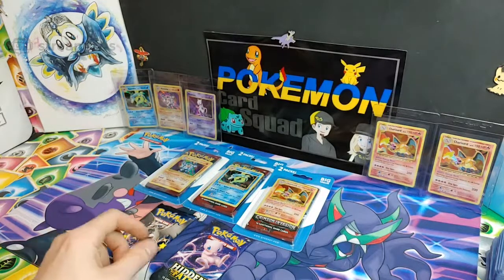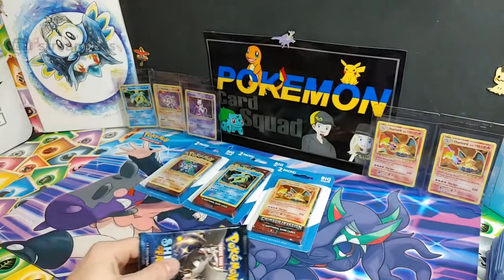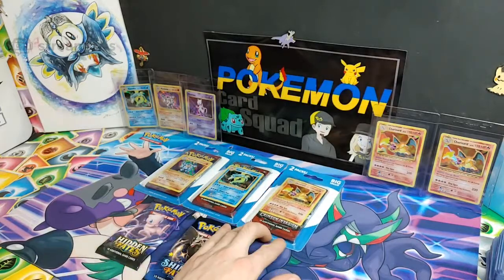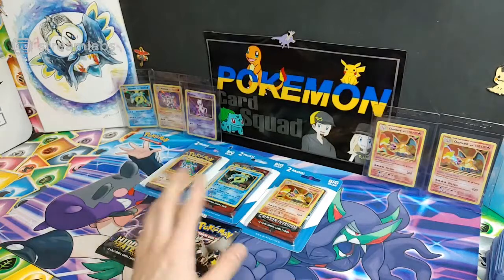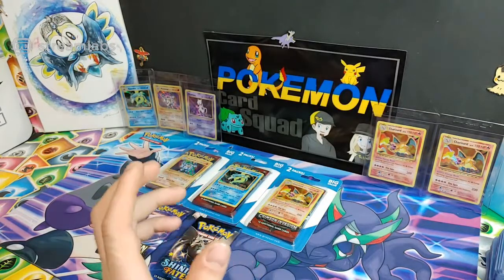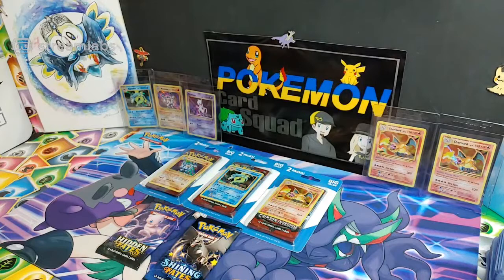I know Eileen wants to open the Hidden Fates here, so I'll just switch this around. I'm going to be opening the Shining Fates. We're going to be opening those in a moment, but we do have a menu up in case people wanted to get anything in real quickly tonight. Other than that, we're just digging into these packs and we want to see what we can get here and see the exact condition of these cards, because we do have some people interested in them.